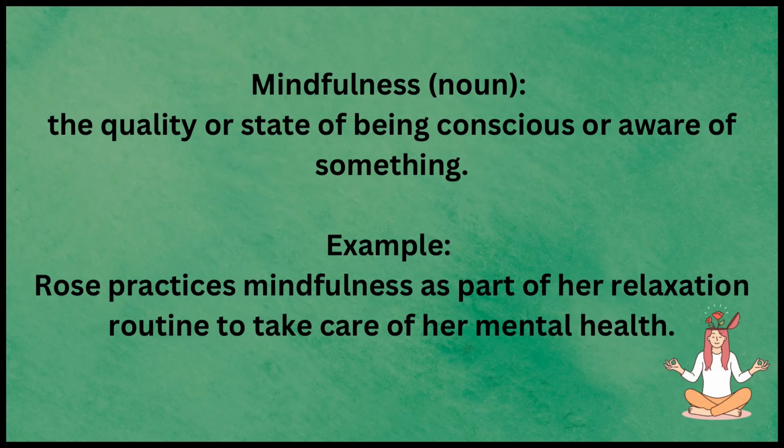Mindfulness means the quality or state of being conscious or aware of something. Example: Rose practices mindfulness as part of her relaxation routine to take care of her mental health.